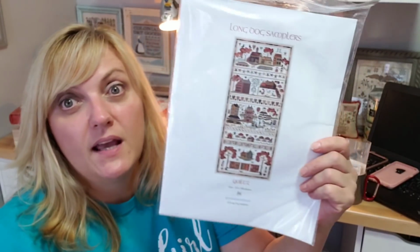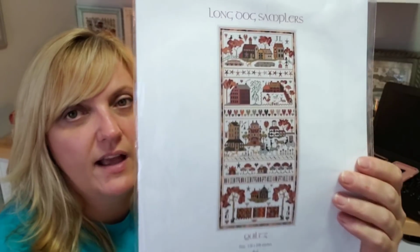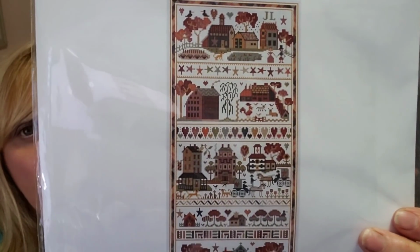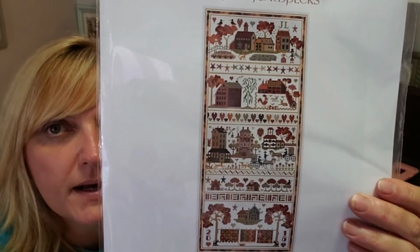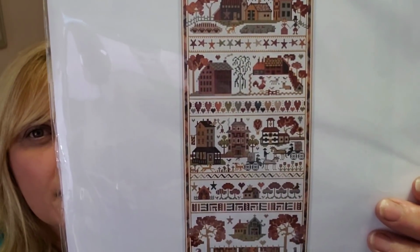And then she sent me this, and she is stitching it on the most beautiful fabric that Julie O'Connell from Reflections Framing picked out for her. And it is gorgeous. So this is from Kathleen of Kathleen's Trodden Trail. This is a new chart from Long Dog Samplers. And are you kidding me? Look at how gorgeous that is. It kind of reminds me of a Charles Wysocki, you know? Kind of got that vibe. I love it.